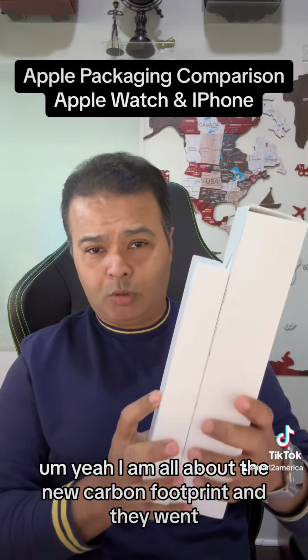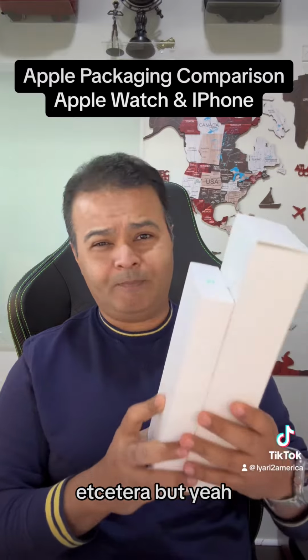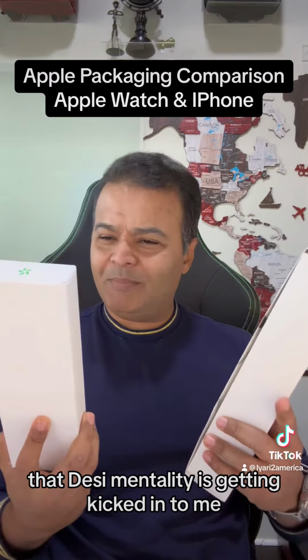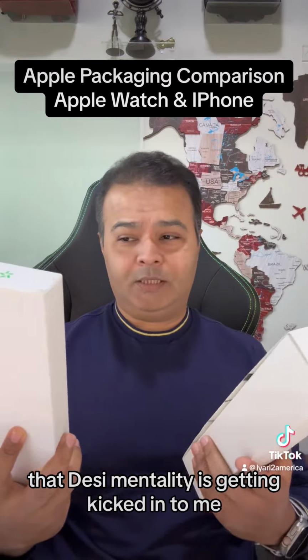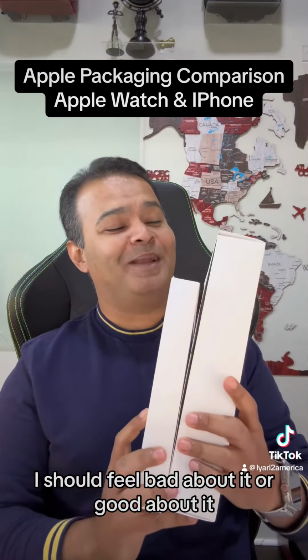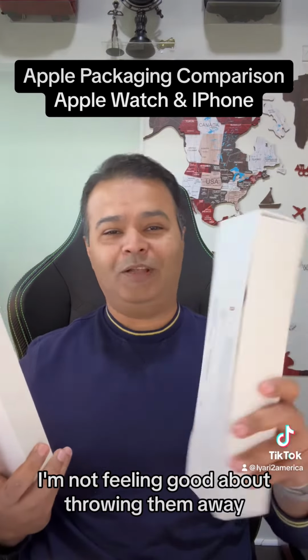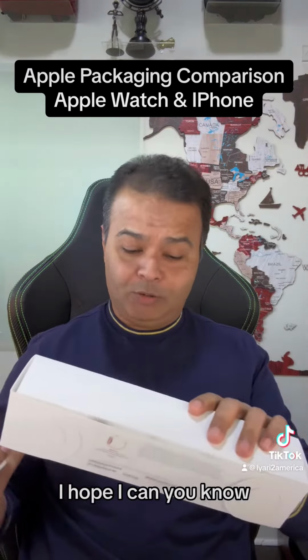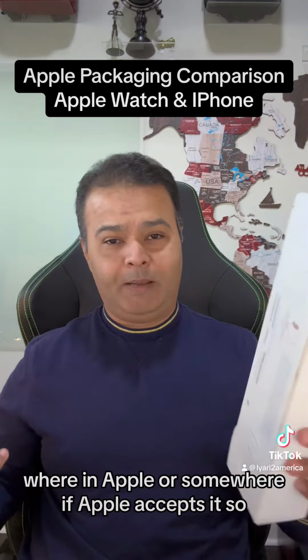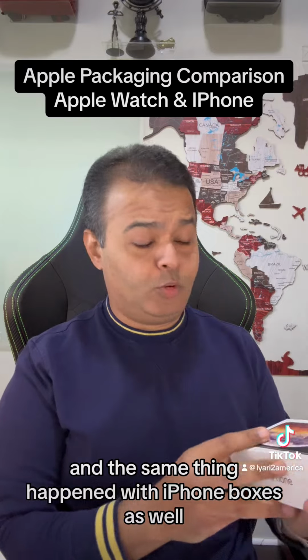I am all about carbon footprint, and they went carbon neutral, no environmental footprint, etc. But yeah, that Desi mentality is kicking in that why is it so small? I don't know, I should feel bad about it or good about it. But the only thing right now I'm feeling is I'm not feeling good about throwing them away. I hope I can give it to some recycle center, maybe Apple, if Apple actually accepts it.